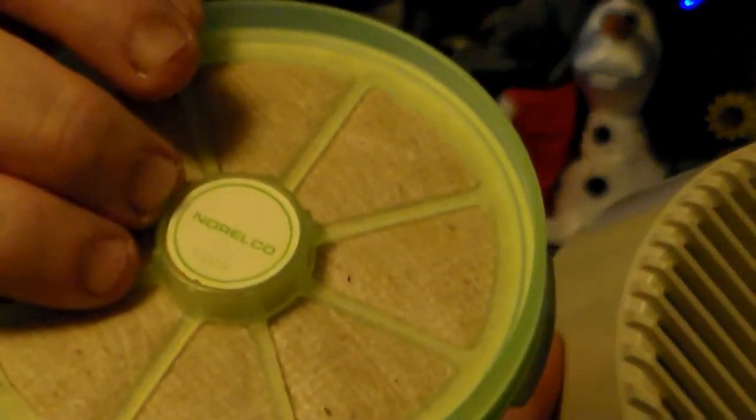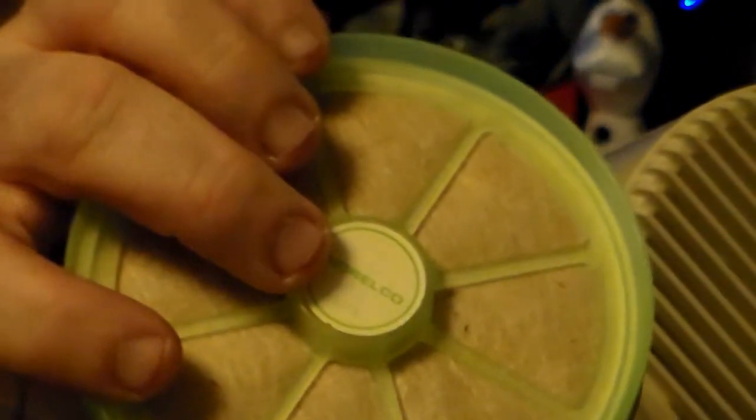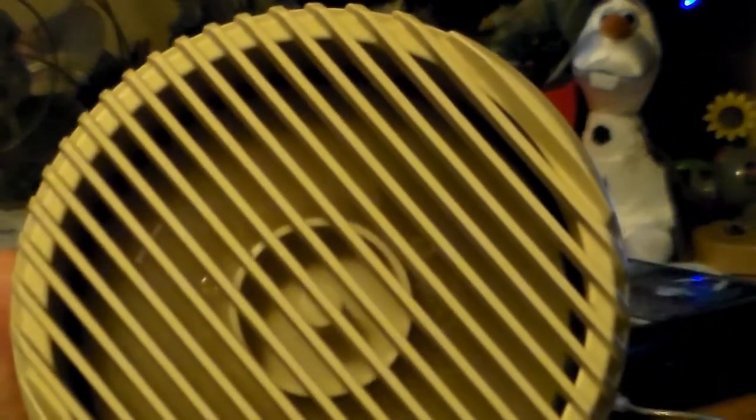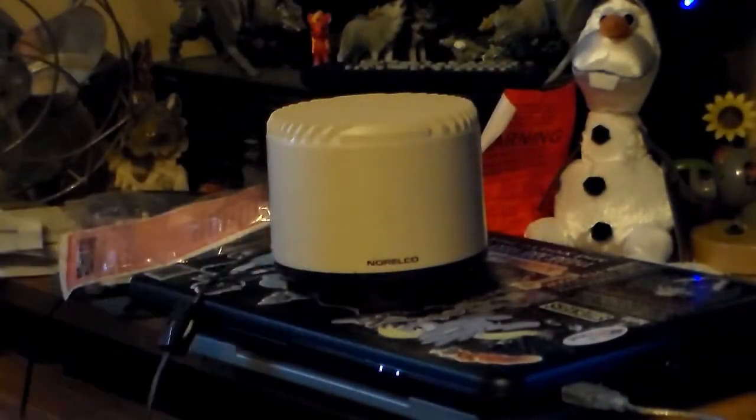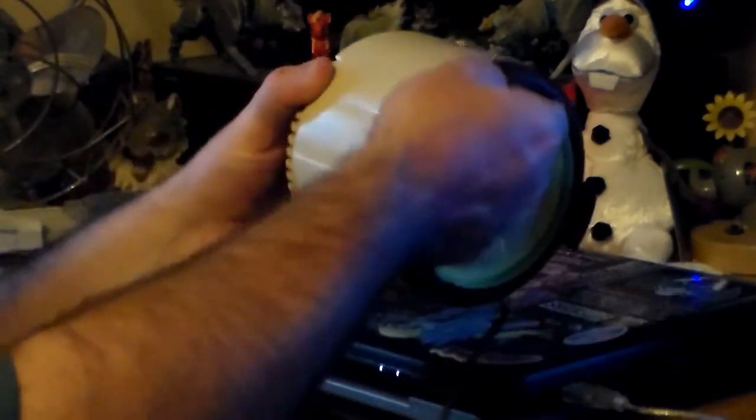A little better, and in case you're wondering, here's what the filter looks like. And the other side, where there's a date on it. It's not written down, but I figured why not. Now this might be original, but this has been used because the motor's well oiled. I don't know if you can see it on camera, but these blades are dirty, so this has been used for a time. I don't know how long ago it was last used, but it has been used. And there's a little hook right here, so you can actually put it on a wall and have it circulate air that way.